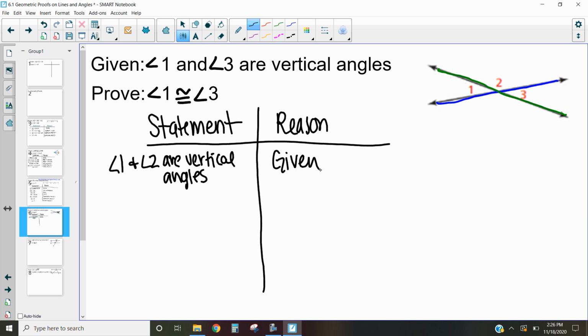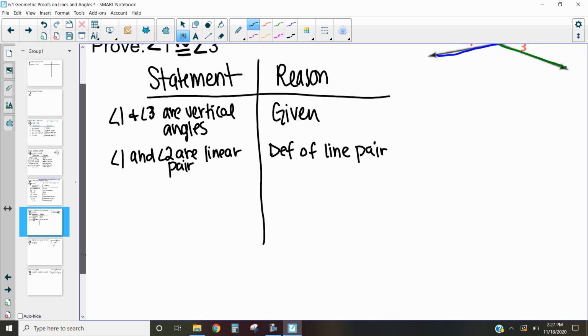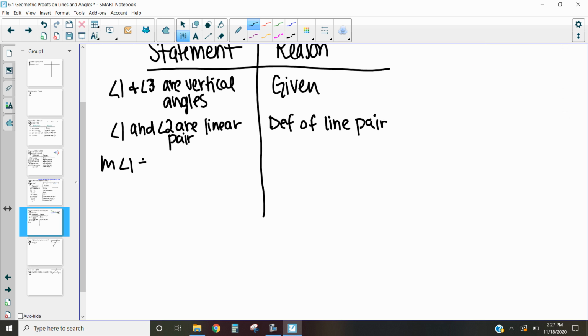Now let's take a look at this next part. Well, in our explanation, we said angle 1 and angle 2 make a linear pair. And what makes them a linear pair is the definition of a linear pair. They're two angles that are on a straight line, right? Angle 1 and angle 2 are a linear pair. How do we know that? Well, by the definition of a linear pair, two angles that make a line. And we know that definition based on our notes from the other day. Well, what does a linear pair mean? Well, that means that the measure of angle 1 plus the measure of angle 2 is going to equal 180. And that's by the linear pair theorem.